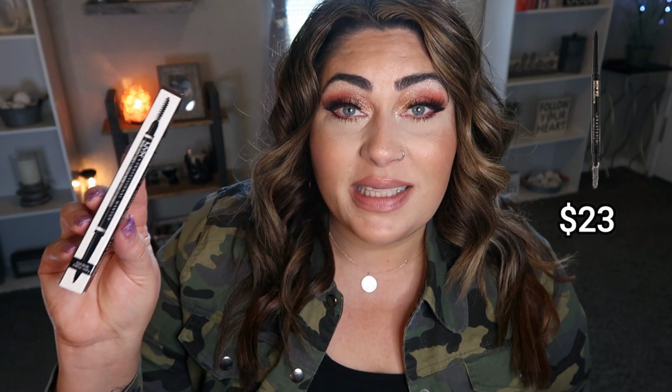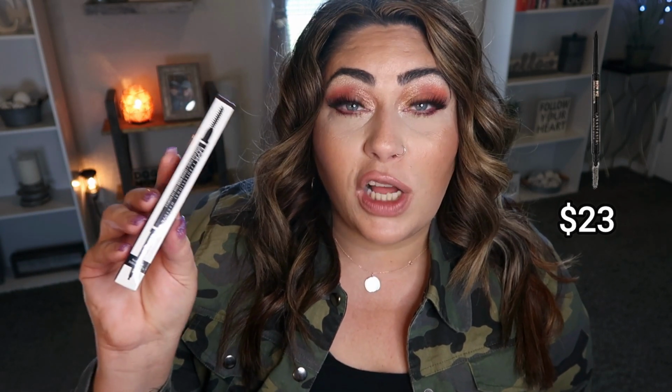$10 versus $23. It comes with the brow pencil and the spoolie on the other end so that you can not only fill in your brows, but brush them up and make them look full and complete. So I love this, and you can't beat this for $10. This shade range is phenomenal. There's a little bit of something shade-wise for everybody.